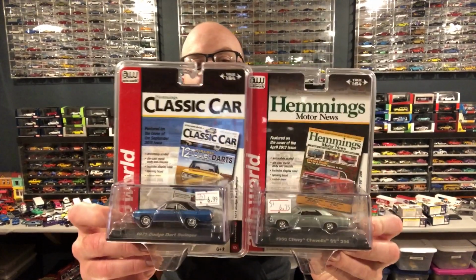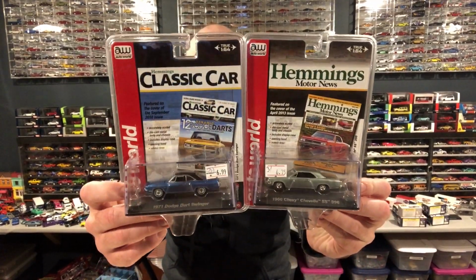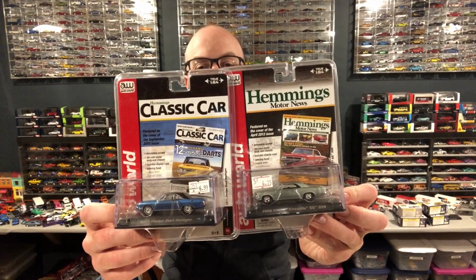Pretty cool. And then I rolled by an antique mall. I just popped in. I like to look every once in a while. And I scored some pretty cool items. Just these two. Now, I already had them, and one of these is going to my buddy Martin. He claimed it right away. The other one's just going to go into my collection.